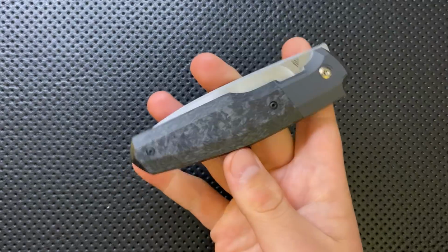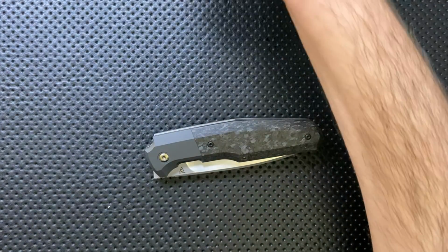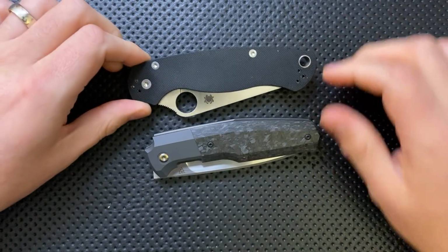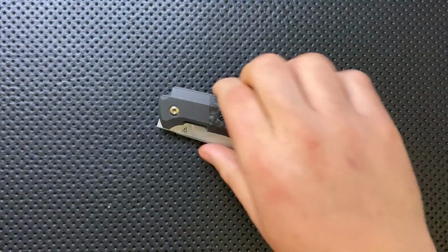And the lunchroom is the original one, and frankly, it's a good size overall. I mean, in terms of size in the pocket, even though it's a nice big blade, we can see it's actually a little smaller than the PM2. It's a reasonably compact knife, which I appreciate.